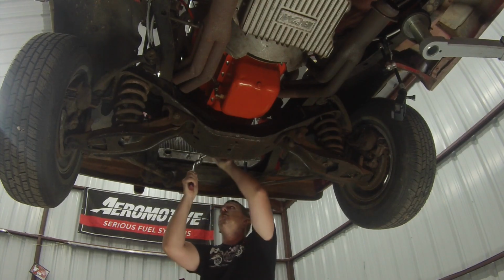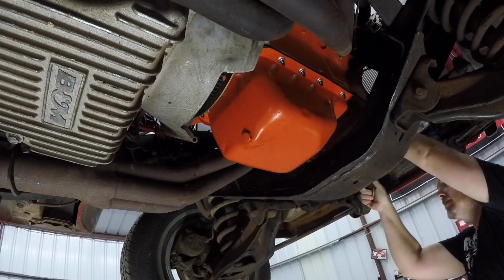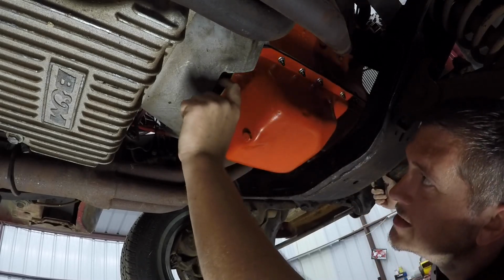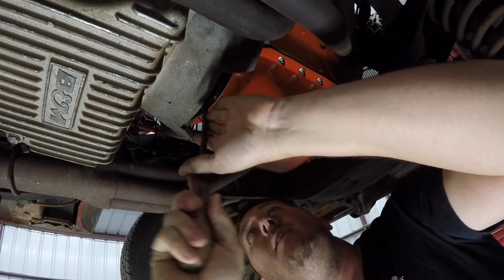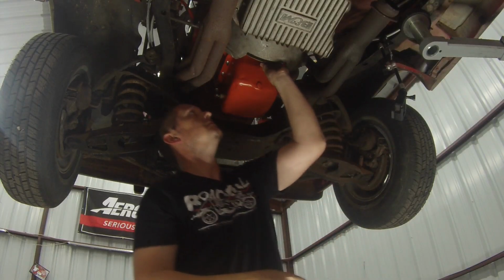Turn the motor over just a little bit. Find my mark, which should be there somewhere. I think I see it coming around. Bring the converter to me a little bit. Like so. Should be right.